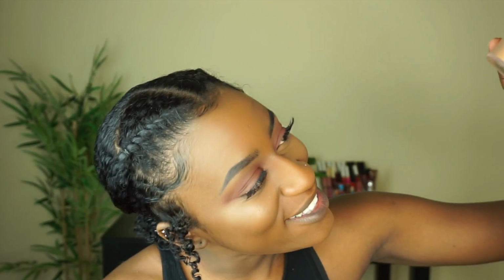Under eye concealer, I'm using Maybelline Fit Me. This is in the shade 30. What shade is this? Yeah, I'm gonna use my Mercier translucent in medium deep. I just had to make sure I was saying the right thing.